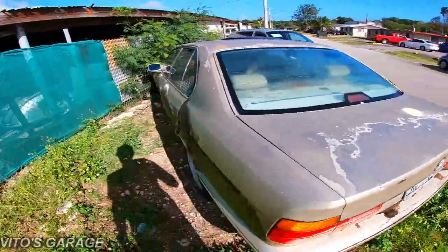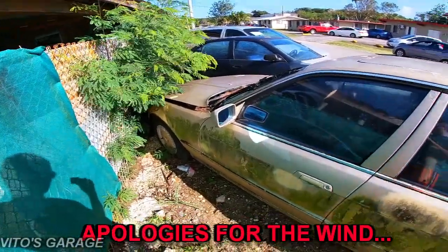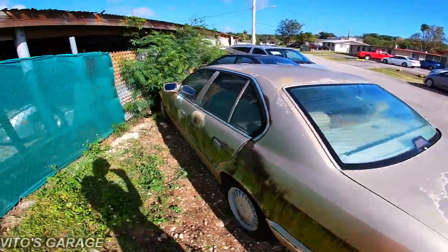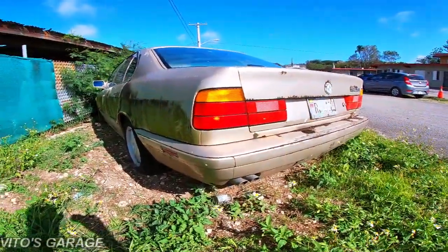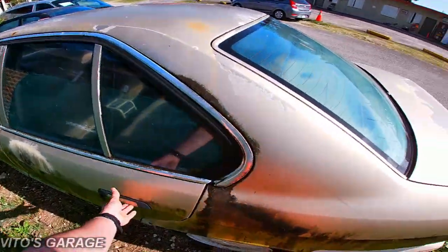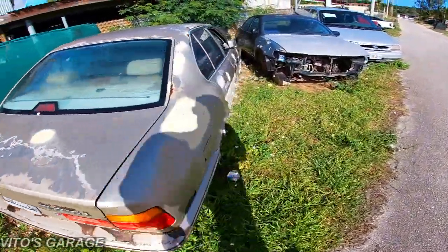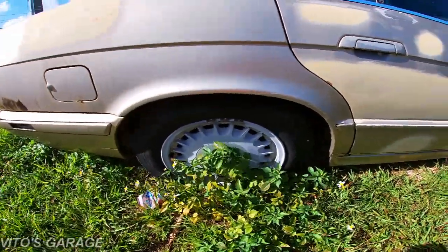Alright guys, so this is another Beamer that I found here in Guam. It's been sitting here for a long time. And actually this is an automotive shop, so they bought this car, but I guess it needs a lot of work or something like that. So yeah, let's see if this car is open. And I already talked to them, they said that I can check out the car. Yeah, she's been really sitting here for a long time.